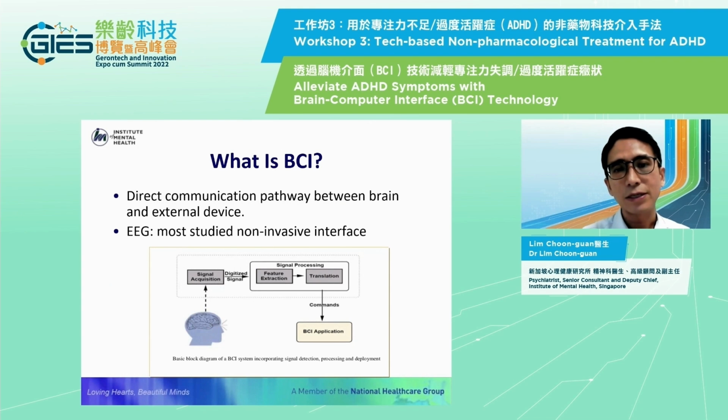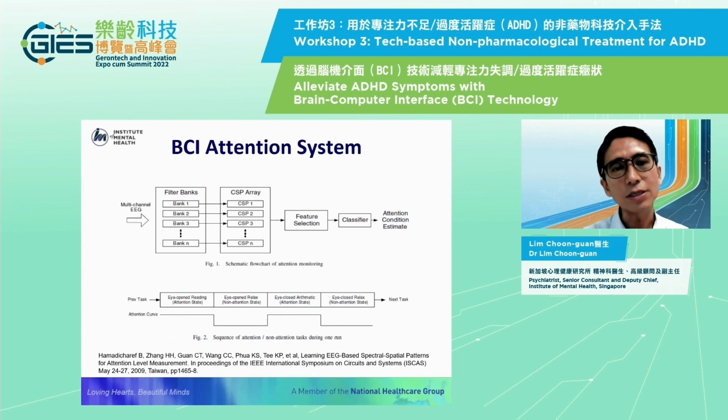In BCI, we use EEG as the interface between the subject and the computer itself. So the EEG waves are passed through various filter banks to expand into a wider array of subbands, which will then provide much more information for the brain-computer interface to analyze. The subjects are put through various activities, including eye-opening and eye-closed states, so as to help to calibrate their EEG patterns during their inattentive states and attentive states.